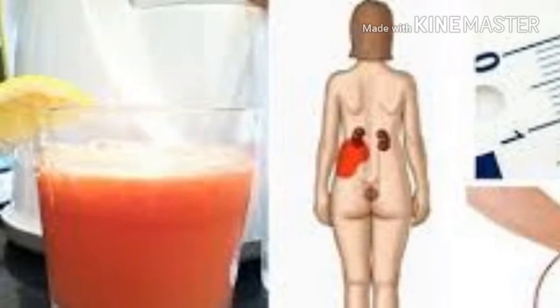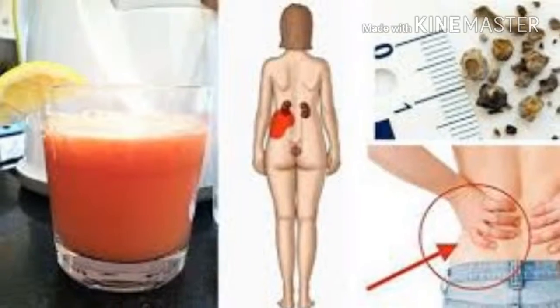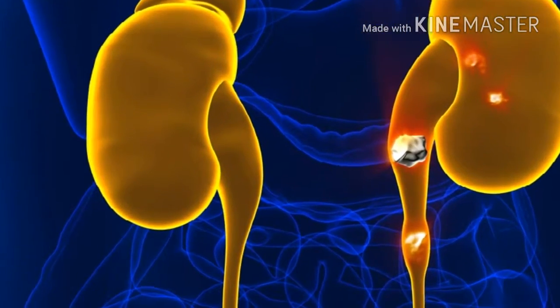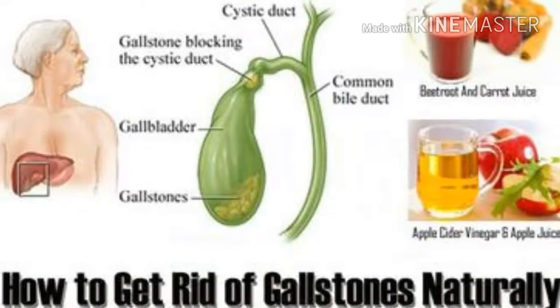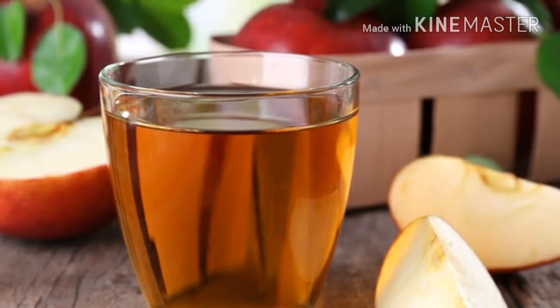How to make the most powerful juice that naturally removes kidney stones and gallstones. According to statistics, 1 in 10 people suffer from the occurrence of kidney stones at some point in life, and the newest studies have shown that the incidence of kidney stones is greater than ever.